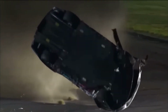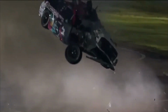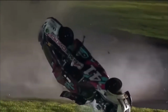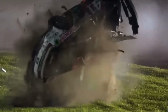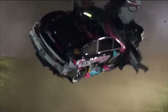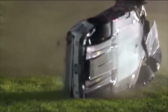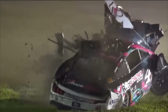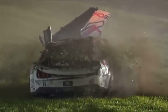That is just amazing that something that weighs over 3,500 pounds gets in the air like that. It looks like a toy car flying through the air. But as you mentioned, Jeff, 3,500 pounds. Such a violent accident for Ryan Preece. Thankfully lands on the wheels.